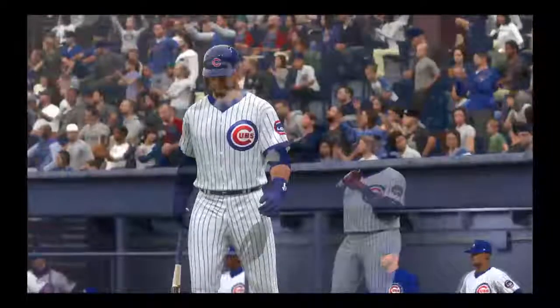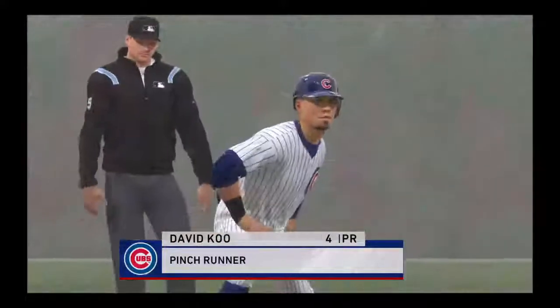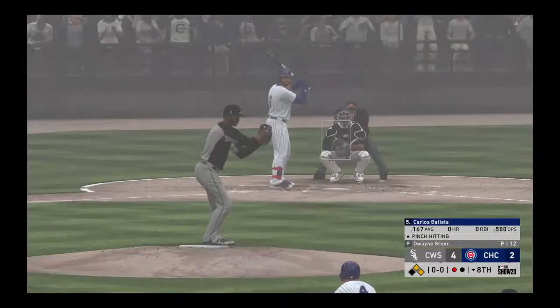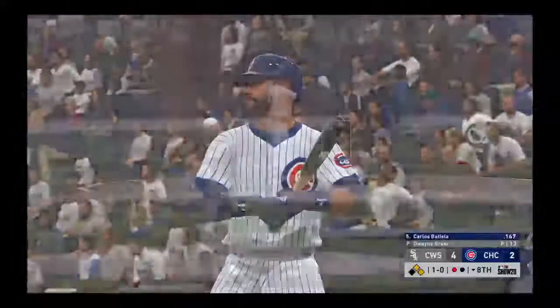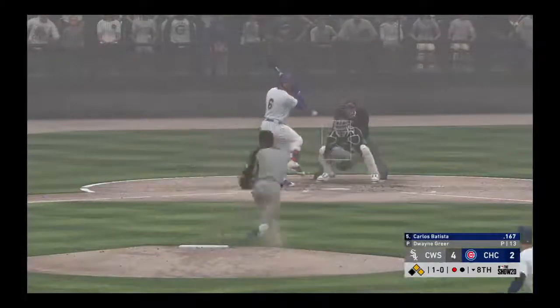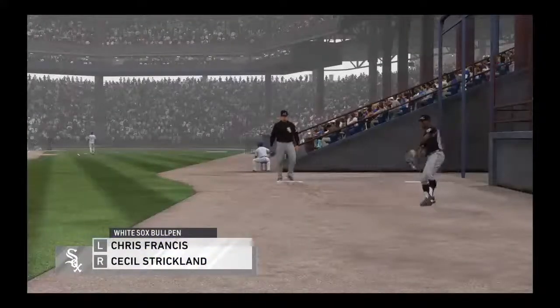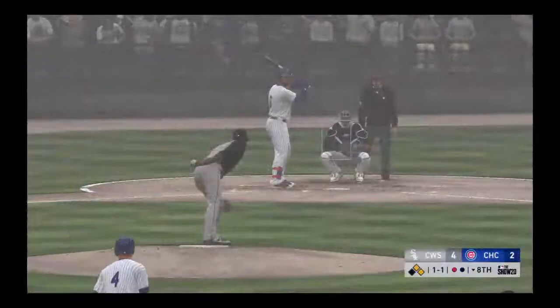Batista. David Koo will come on now and pinch run here. David Koo. And that misses for ball 1. And he fires in a strike this time to make it 1 ball and 1 strike. And some stirring now in the White Sox bullpen as it looks like a right-hander's up and throwing. Runners are at first and second with 1 away.